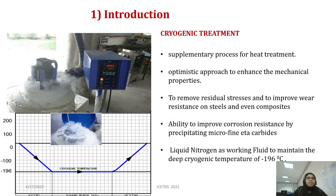Speaking about the next topic called cryogenic treatment, which is a supplementary process for normal conventional heat treatment, and which is an optimistic approach to enhance the mechanical properties.